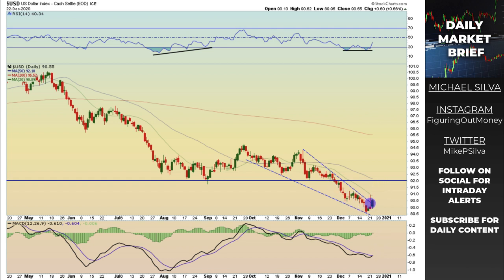Now, what can potentially happen? I would expect that if we break out of this and we clear this 20, guess where we're going to have resistance? 92. That's where the 50 period is currently, and that's where that breakdown area was. So yeah, maybe we break out of this, then we see some weakness in some various assets, we get some corrections, and then we continue this move lower in the dollar.